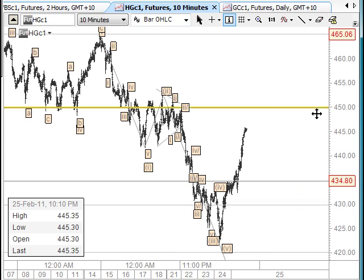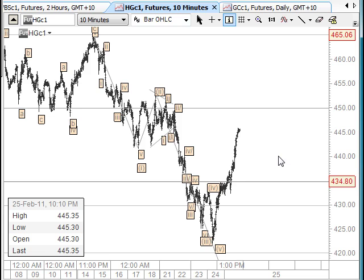So once again, we just need a little bit of time here, a bit of patience, a bit of time to get the timing right as well. So that's what we'll be looking at there. So good strong resistance at 450 here. This is a retest of that.